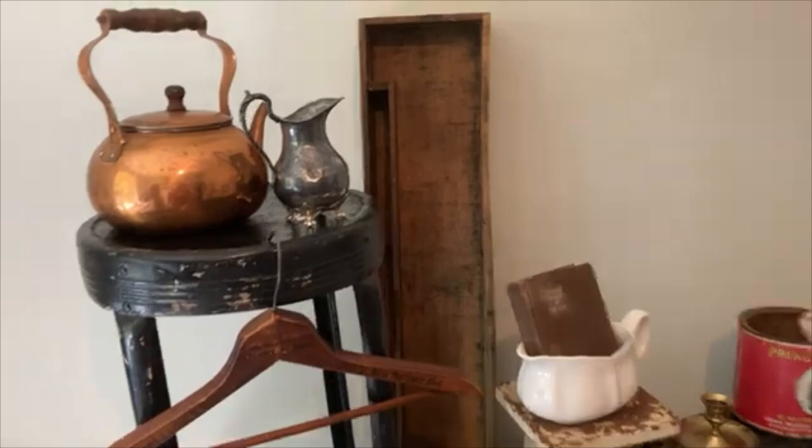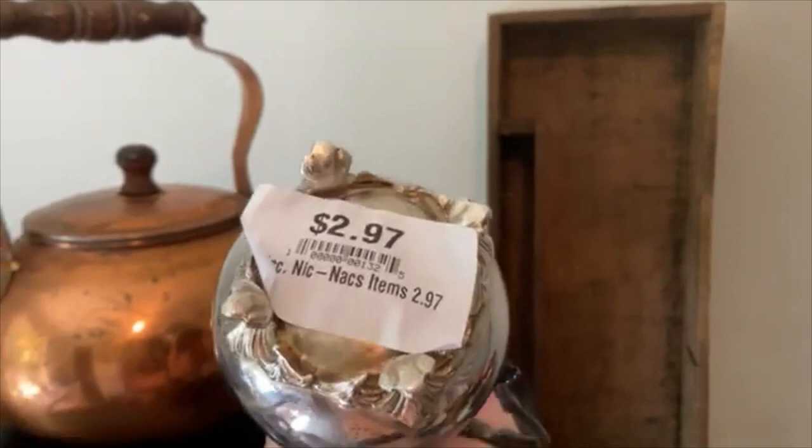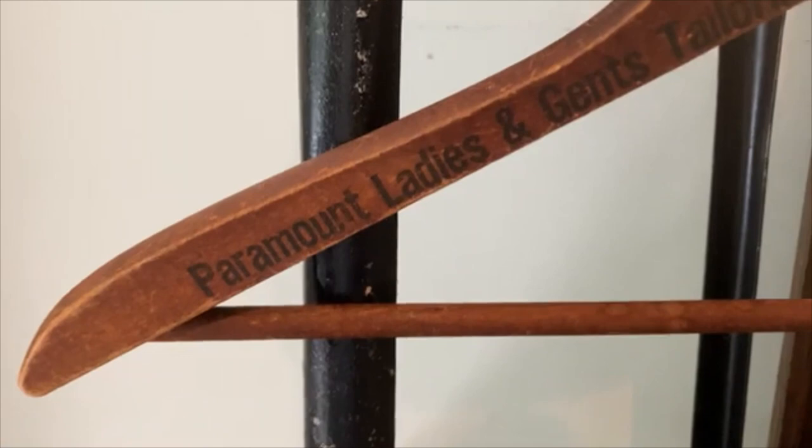So I found the little copper tea kettle at a thrift store, I do believe. And I've never seen a little petite creamer like this, and it was only $2.97 from a thrift shop. And then I found the wooden hanger at a yard sale. I think that was $1. I love it when it has the engraving. Oh, the good old days.